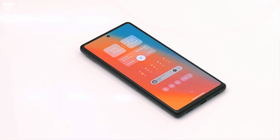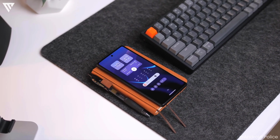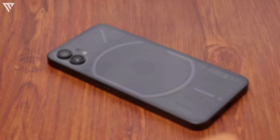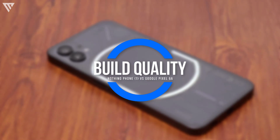Here, we'll be comparing the main components including the build quality and design, displays, performance, software, cameras, and finally end with the battery life on both. Kicking off the comparison, we have the build quality on both the phones, which is really different on both.